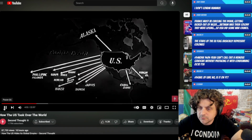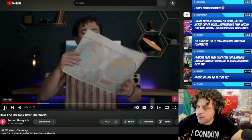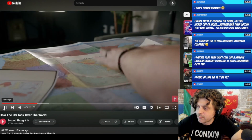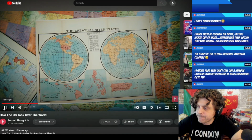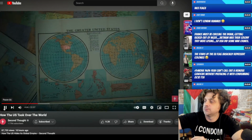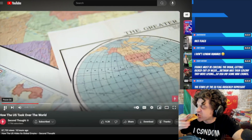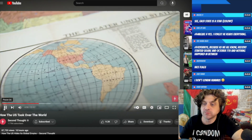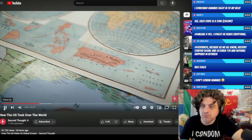Here, take a look at this map. This used to be called the Greater US. And this is what it looks like when you isolate the American parts. The greater United States, like the greater Israel, right? Here you have, to a more accurate scale, the map we all know. The continental US, Alaska, and Hawaii are there, of course, but you also have the various territories under formal US control in 1941.